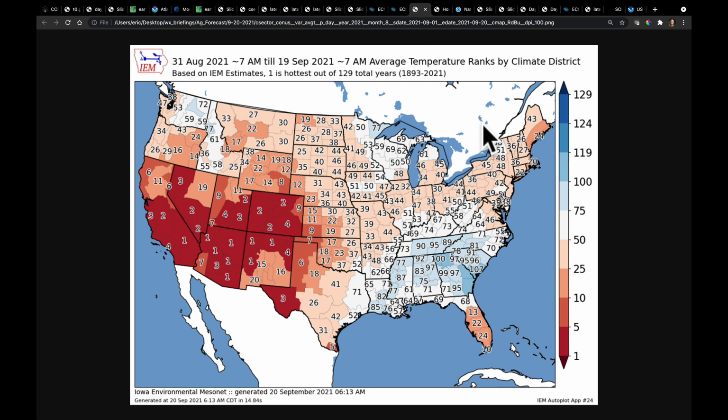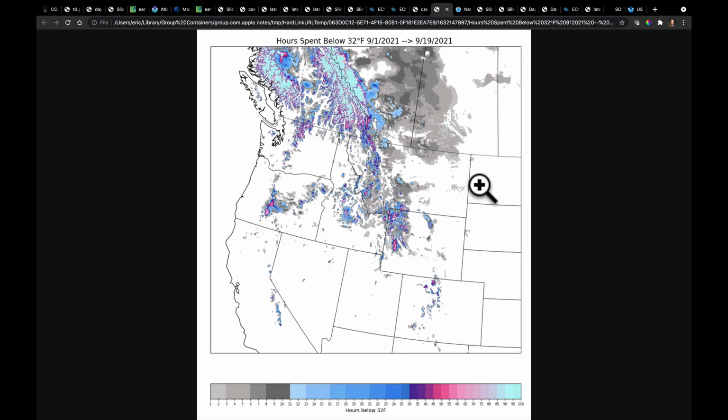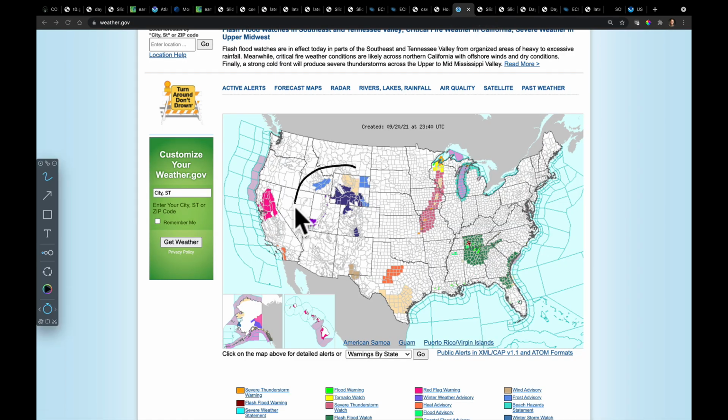This is the month-to-date temperature ranks. And if we take a look at where we've had frost so far, anywhere that you see color or shading on this map, according to the RTMA data, has already had a temperature below freezing. Now, in the near term, I'm not overly concerned about frost outside of the mountains, right into here where we have frost advisories, freeze warnings, and freeze watches in place.